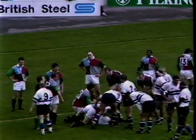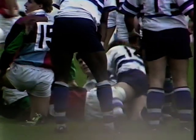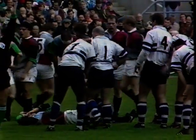An interesting decision here, because there was a certain knock-on there by Jim Fallon when he picked that ball up. He certainly knocked the ball on, and the referee didn't spot it. It's enabled him to go 75 yards and really threaten the Harlequins line.